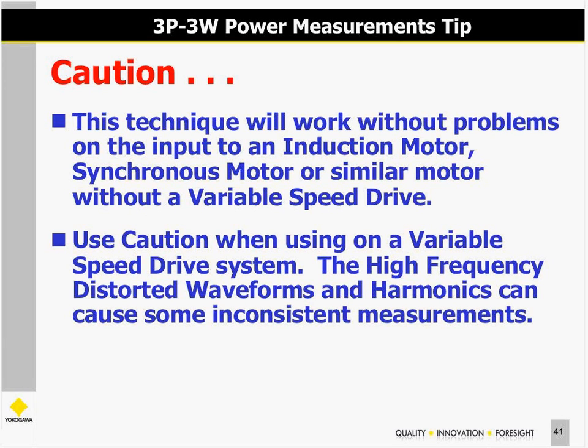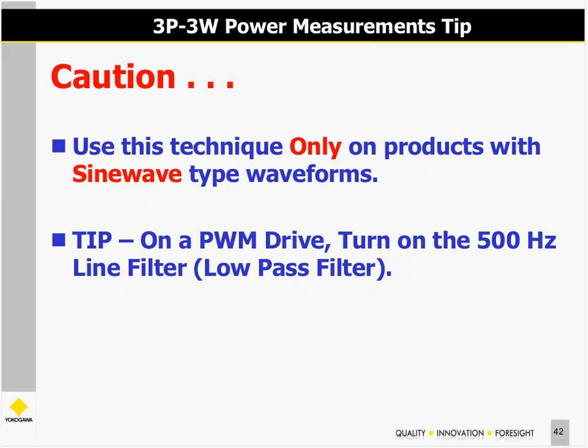This will work on a motor without problems if you have a regular induction motor, synchronous motor, or similar type without a variable speed drive. If you have any type of variable speed drive, the high frequency, the distorted waveforms, the harmonics will cause some inconsistent measurements and will not work because we're actually getting some circulating current through that floating neutral. So if you're just looking at a motor, sine wave input, this technique will work. So I just want to repeat a caution. Use this technique only on the products with sine wave type inputs.